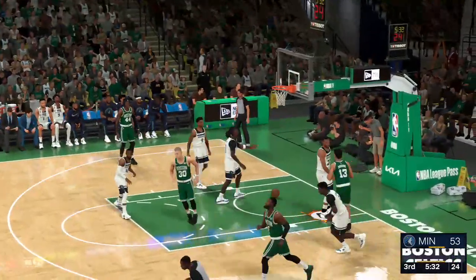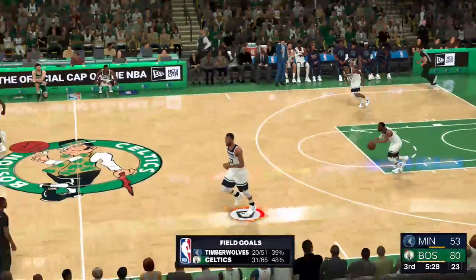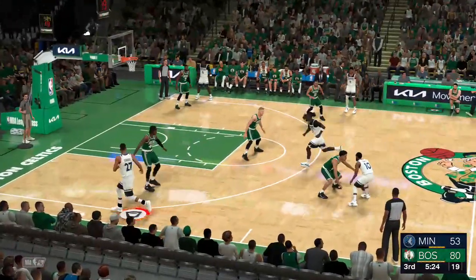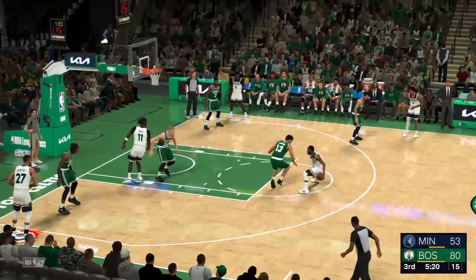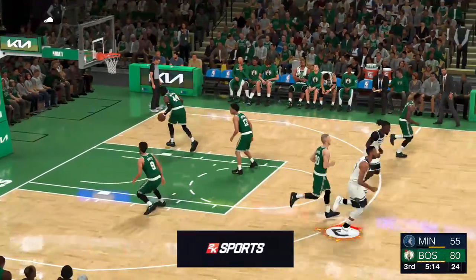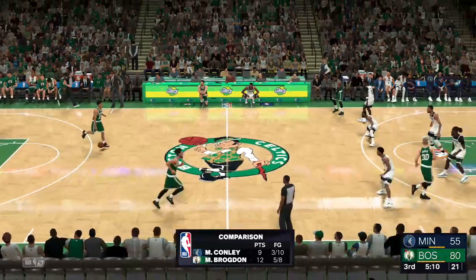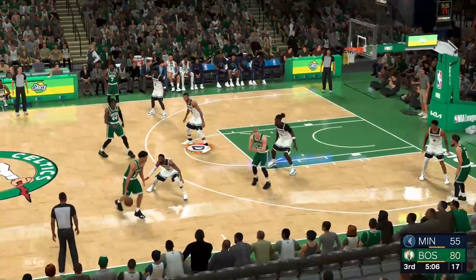Gobert against Brogdon, and he drops it in from the low post. Brogdon's got 12 points. For Minnesota, they've gotten only 4 of 10 shots to fall so far in the third. Conley against Brogdon. Knocks down the step-back J. Conley's got 7 now in this quarter. Well, there's not a little bit of hesitation with Mike Conley. I know he's slight of frame, but he's thinking, I can score it in the painted area.